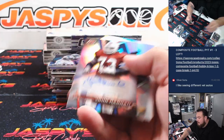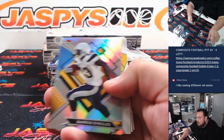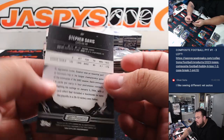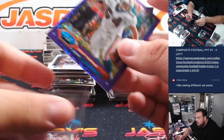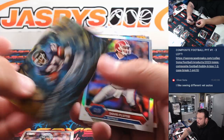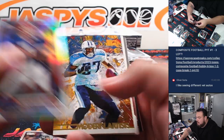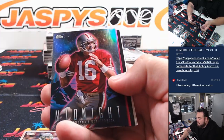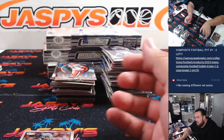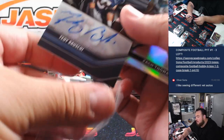And then we got a John Hannah autograph there for New England. It's going to the Patriots, Matt Smith. CJ Stroud, Peyton Manning, little Midnight there. Steven Davis. Zach Thomas to 250 there for the Dolphins. And we got a Grounded to 50, Rodney Hampton. That's for the Giants, it looks like. We got Terry Bradshaw to 399 for the Steelers, Michael Gallucci. And how about a little Tedy Bruschi? That's on card, too, as well. Patriots.